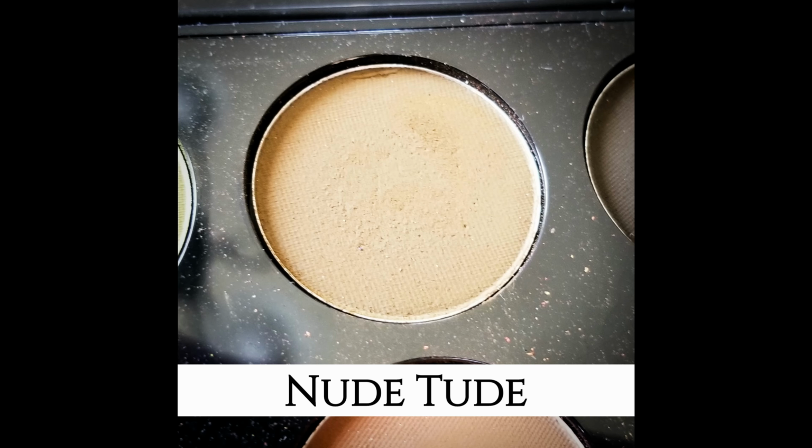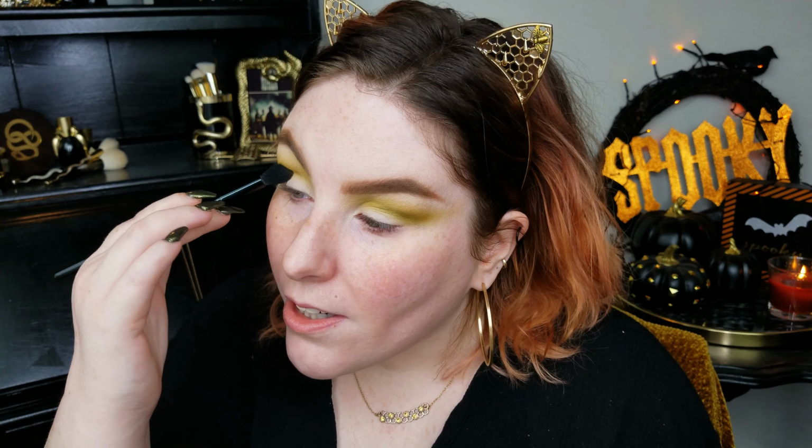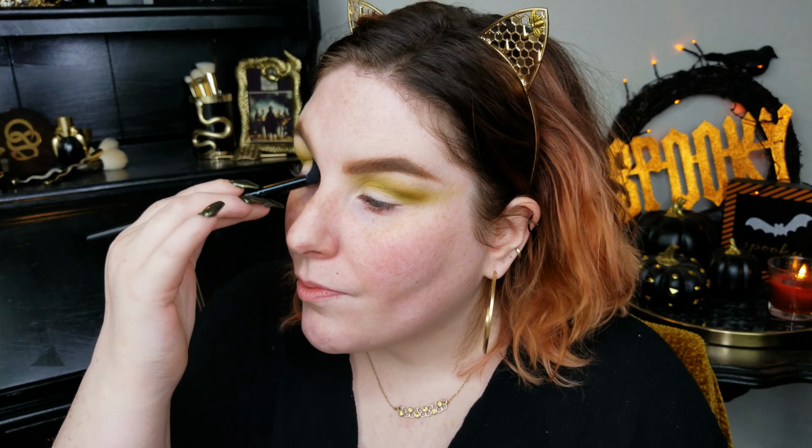Okay, so next I'm gonna go in with a deeper green. I think I'm gonna go in with maybe Nude Tude, which is a more olivey, deeper green tone. I'm gonna bring that into the crease. Yeah, that's what I'm gonna do.